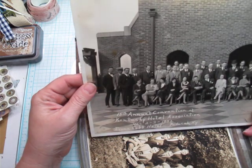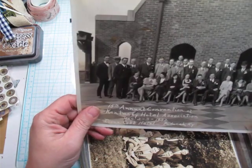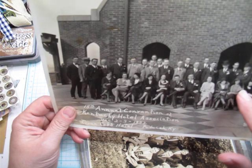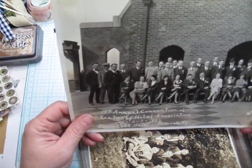This is a 15th annual convention of the Kentucky Hotel Association. I think this is a fun one because they look like they're having a good time, actually. And look, she's pointing at somebody and her face is blurred because she moved. These guys are all looking around. They just look like they're having a good time. Look at this fun one.